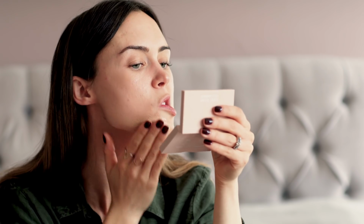I don't tend to use makeup brushes at the moment just because I normally am in a bit of a rush for school runs or kids' swimming classes, or I don't know, you know what it's like. If you're a parent, you are constantly on the go. So I don't really get that much time to do my makeup in the morning, hence the streamlined, low maintenance makeup. So I'm just going to apply this with my hands.